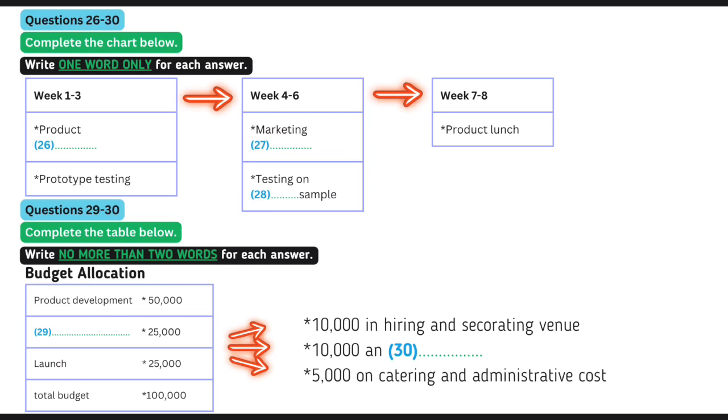Okay, Penny, let's start with you. Has the timescale been agreed yet? Yes. You said we have a total of 8 weeks to bring the product to launch, so we've decided to allocate 3 weeks at the beginning to product research and prototype testing. Very good. Then after that, we are going to spend a further 3 weeks formulating our marketing strategy and doing some research and testing on a sample of the target market itself to get some feedback. And presumably the last 2 weeks will be devoted to the launch? Exactly. Now, let's talk estimated costs.